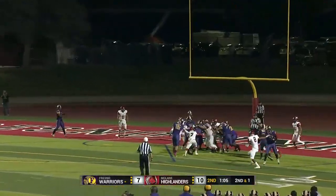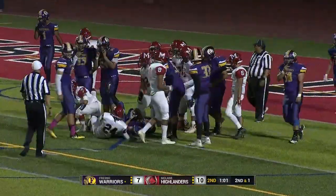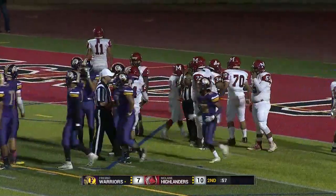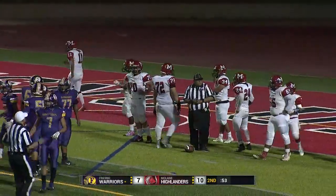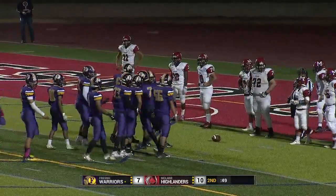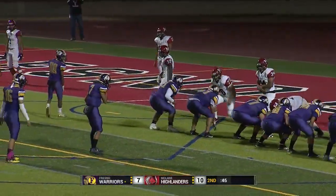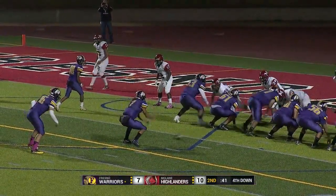Low snap, rolling back to the quarterback, and he is going to be stopped for a loss. Well, they gave him forward progress to about the original line of scrimmage. Inside of a minute to play here in the first half, 54 seconds and counting. Well, for the Warriors, trail 10-7. This is a no-brainer. You're on the 1-yard line, and you got the ball to start the second half. I mean, you got a chance to go in right now and really build some momentum.